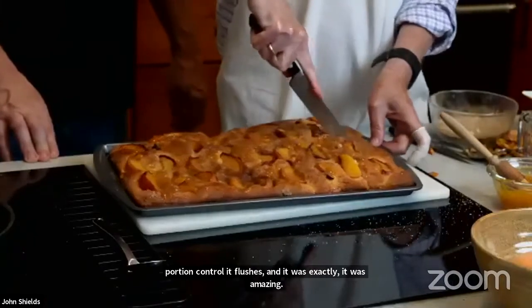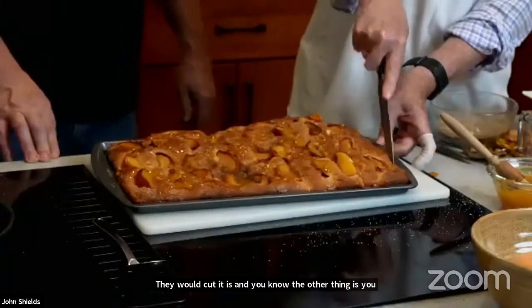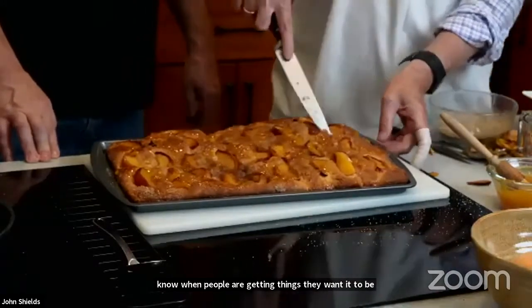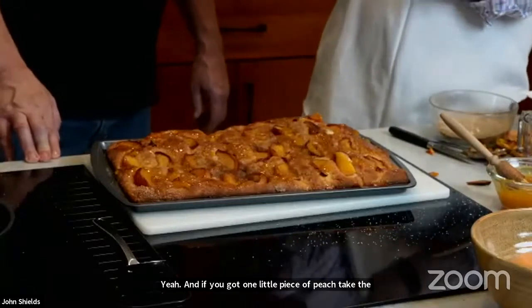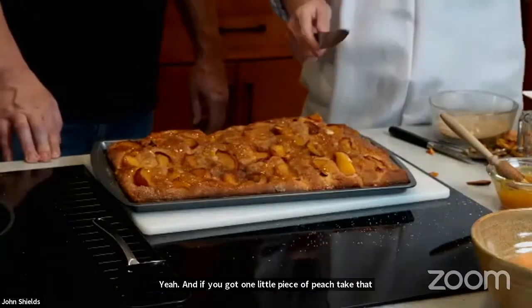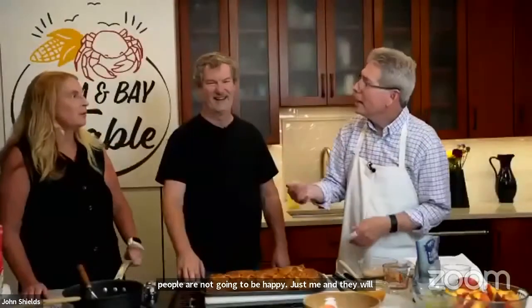And the other thing is, when people are getting things, they want it to be consistent. Consistency is really important. Yeah. And if you got one little piece of peach cake that was that big and then another one was that big, the other people are not going to be happy. Trust me. And they will know. Trust me, we're in Baltimore. They will know. We will compare that.